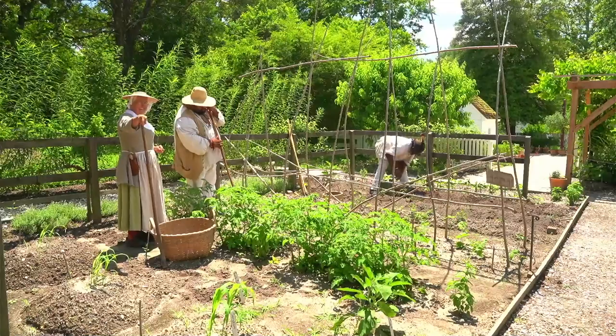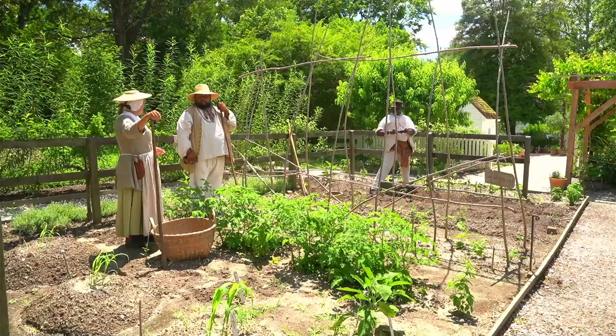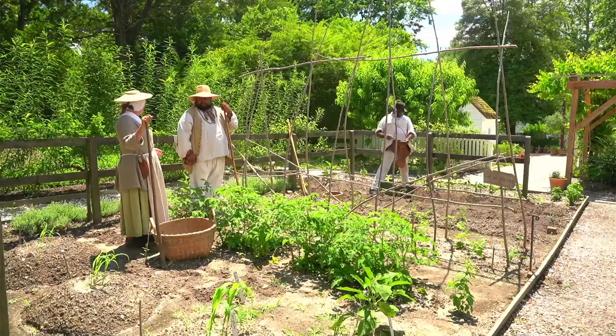So over here in our indigenous garden, we have hills. We have hills here, and in our colonial garden, we have hills. So three different groups of people, and they're using something very similar. Would you like to tell us a little bit more about that?